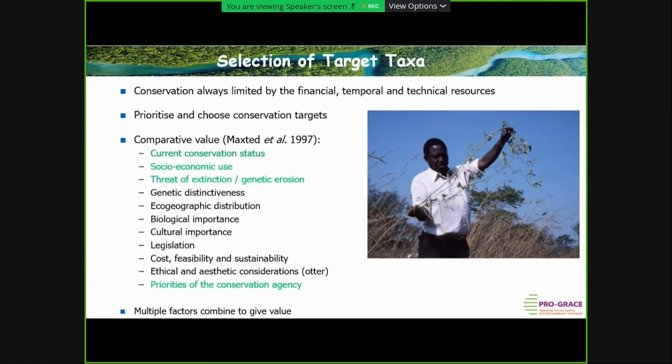Culturally important. So usually most countries have a kind of symbolic plant that is important for them. So there's a lot of money invested in their conservation. Like you think of Lebanon, you think of the cedar of Lebanon. The amount of money that's spent on cedar of Lebanon conservation is huge.